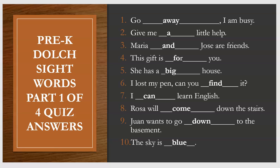However, if you scored less than 7 on this quiz, please go back to the video lesson. It's only about 12 minutes. And review everything. And then you can try to take this quiz again. Once you score above 7 out of 10, you know you are pretty good at this. And we will continue to the next list, which is Pre-Kindergarten Dolch Sight Words Part 2 of 4 next. But for now, if you scored below 7 out of 10, please go back, review the lesson video, and take this quiz again.